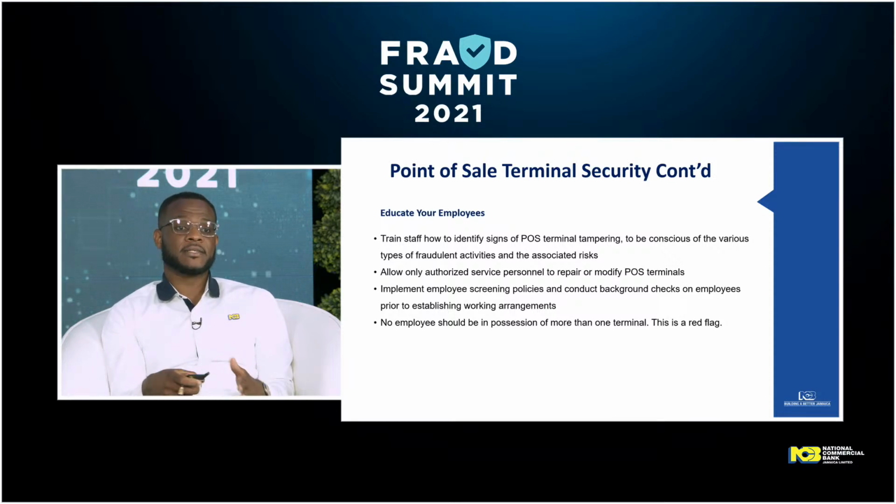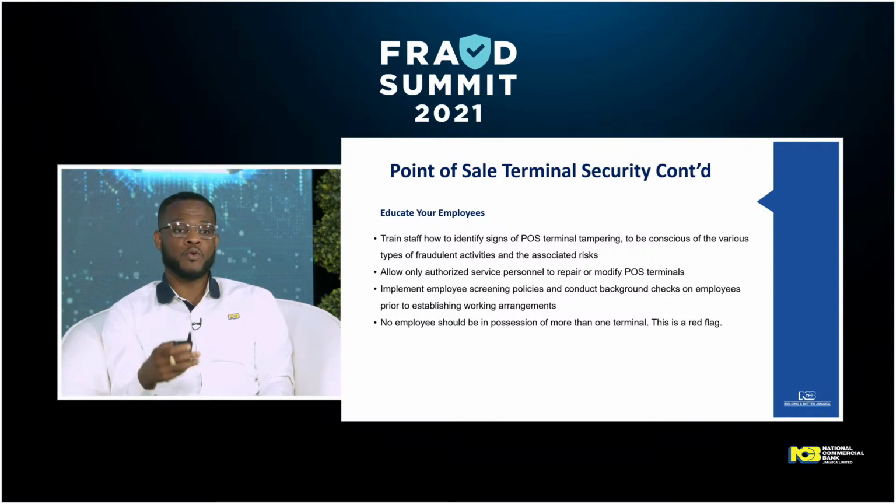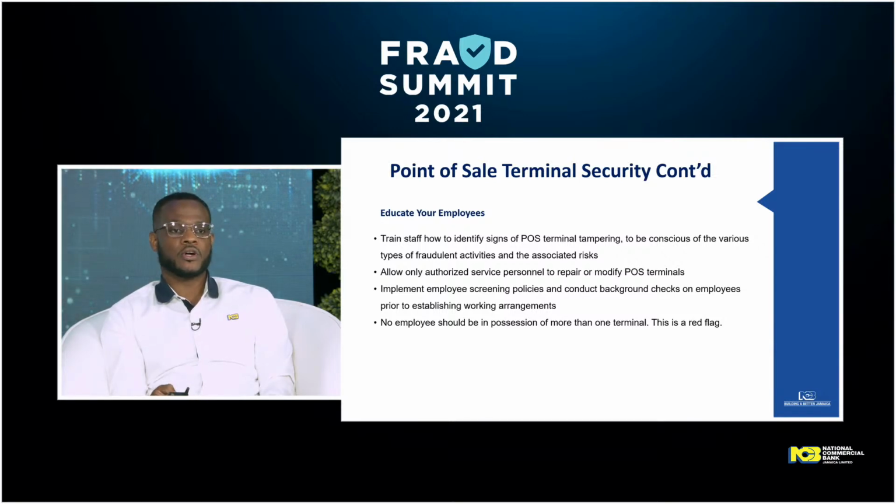How that fraud works is that they'll give you the fake terminal first, they'll swipe it or enter your card and PIN, and then they'll tell you this terminal is not working, and then they'll give you the genuine terminal that was issued by the business. So you have to put terminal security in place to ensure that at all times, you can account for the movement of the terminal and conduct frequent snap checks throughout the course of the day to ensure that no new terminal was introduced into your place of business.